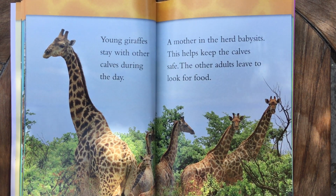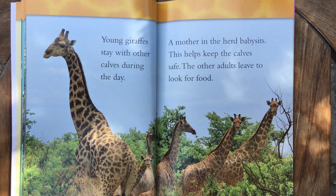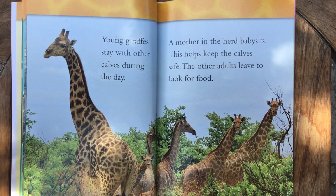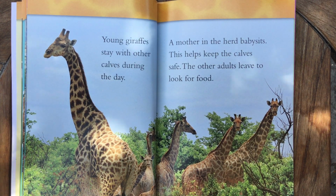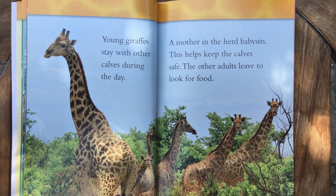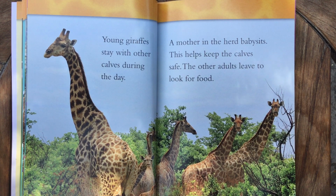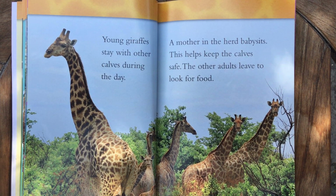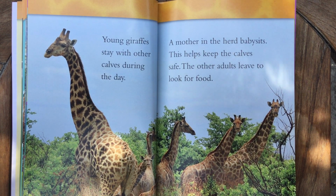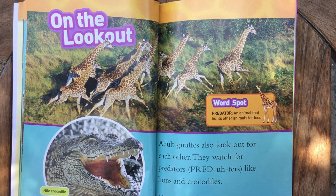Young giraffes stay with other calves during the day. A mother in the herd babysits them. This helps keep the calf safe. The other adults leave to look for food. Wow, it's kind of a connection. When my babies were young, I would leave them with people to watch them while I went to work. So these guys leave their babies with other mommies to be safe, just like I left my babies to be safe. They work together to survive.